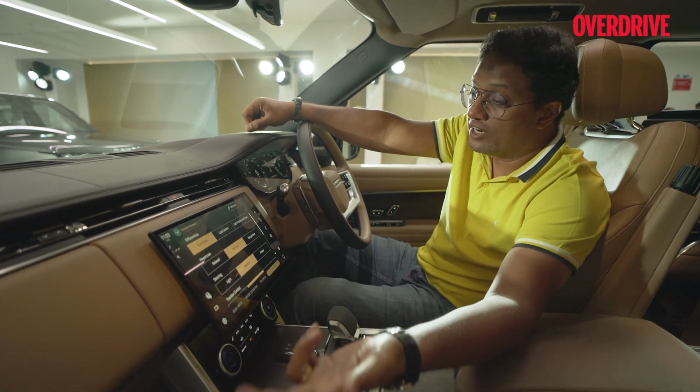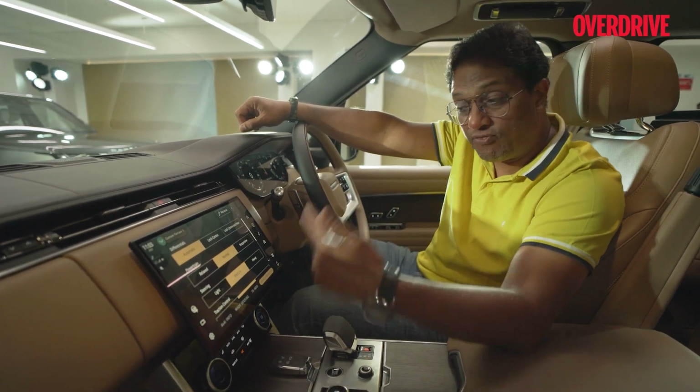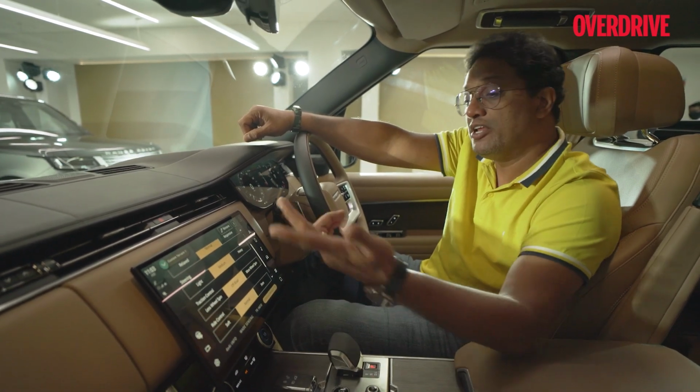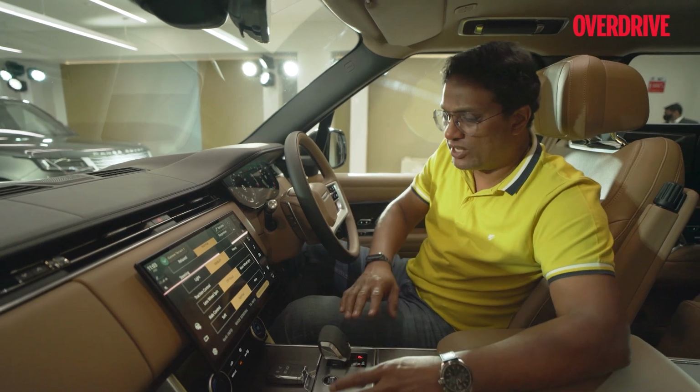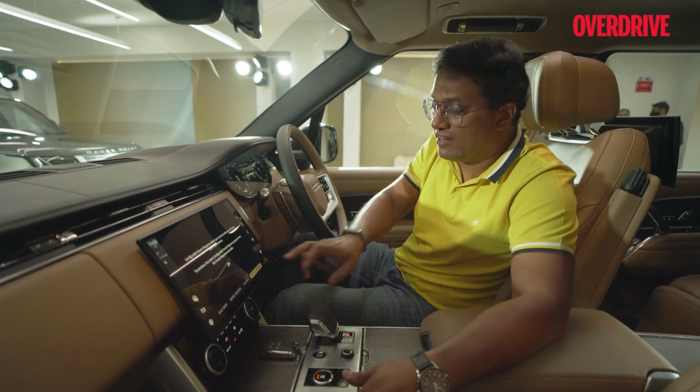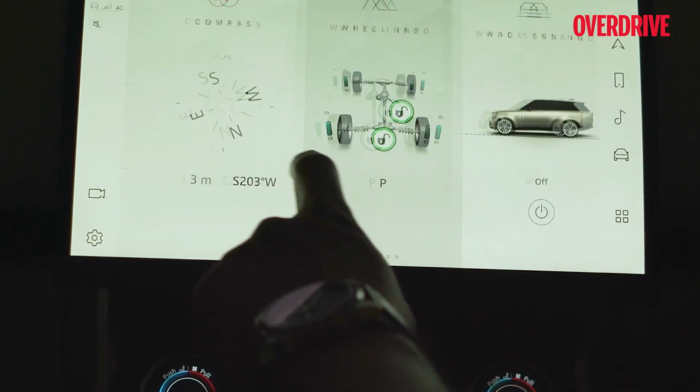The powertrain, you can have a relaxed mode, the normal mode, or a far more sensitive, responsive mode. The steering can be altered whether you want it light, medium, heavy, and a host of other features as well. There's just a lot of stuff in terms of electronics that you can access and use in the Range Rover.